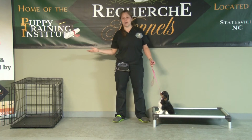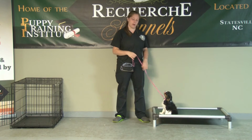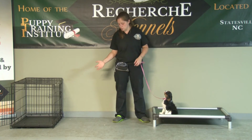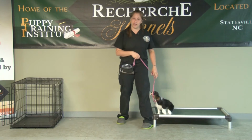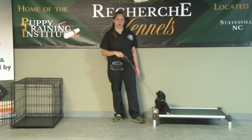If she jumps on a gate or a door, tell her off. If she doesn't stop, put a leash on her if there's not one already on her and give her that correction. If you don't have access to a leash, you tell her off, she doesn't do it, then use your body to push her off. She's a little thing. You're big enough. Just simply slide her off using your leg or your foot. That will help get her down. As soon as all 4 feet are on the ground, praise her.